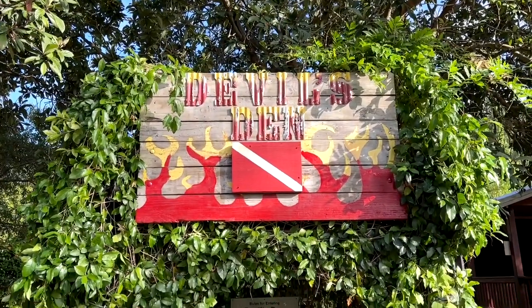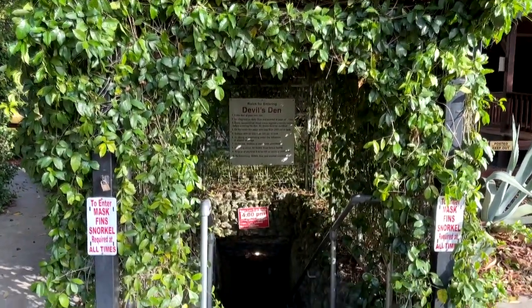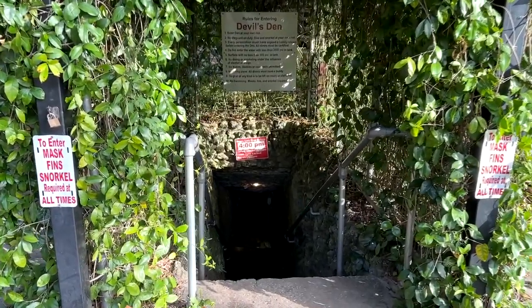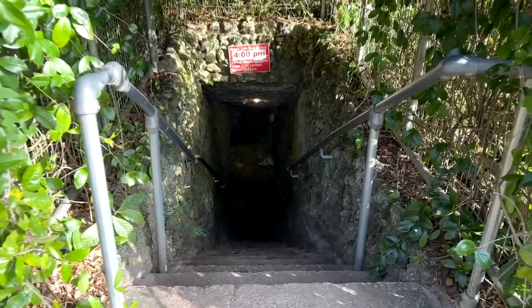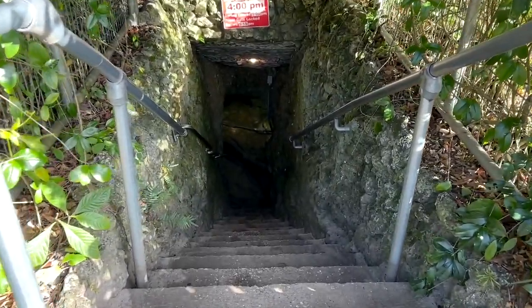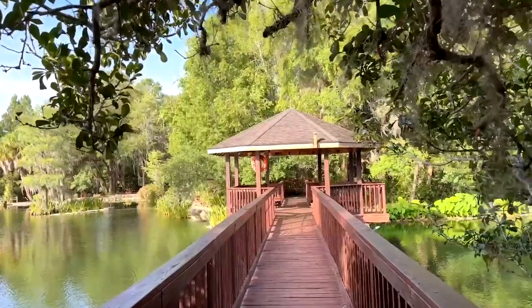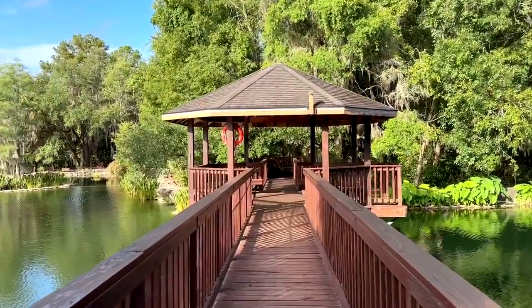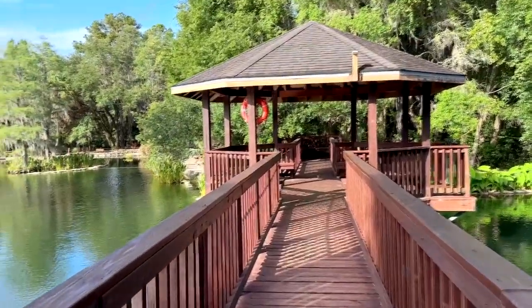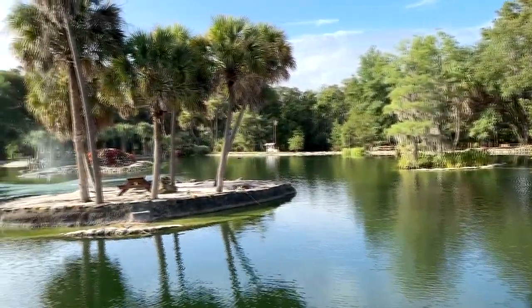Now, this is the actual entrance that goes down into that cave where the spring is, and we are going to go down there in just a moment and show you a good look at what to expect out of this very, very cool diving and snorkeling location. But there's a lot of stuff to do out here, and it's got a lot of cool history. Let's just listen to a little bit about the history.